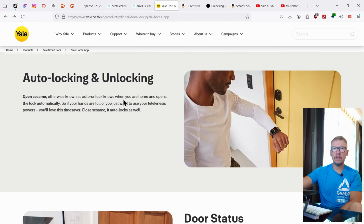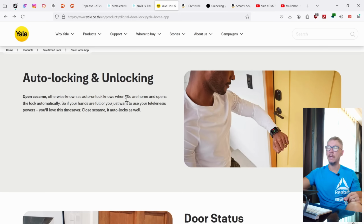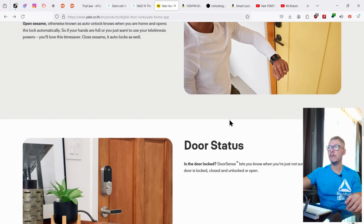Auto locking and unlocking, which is super handy. Just imagine you're in a rush in the morning, you grab your few belongings, you want to go to work, you just close the door behind you. You don't think about locking, because this device will automatically recognize that you are not in close proximity, and the door will be automatically locked. And then you come back with your groceries or whatever, and you just open the door without doing anything.